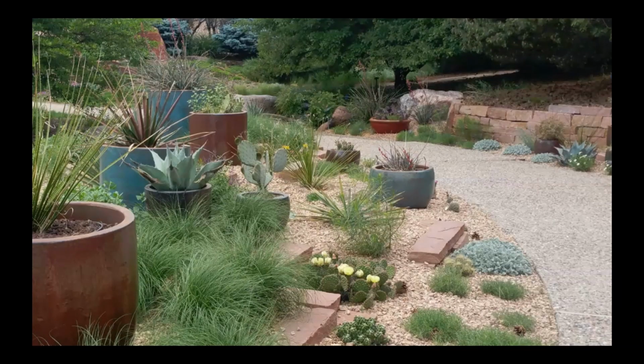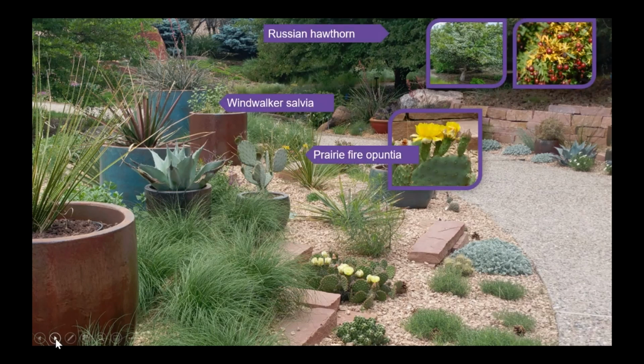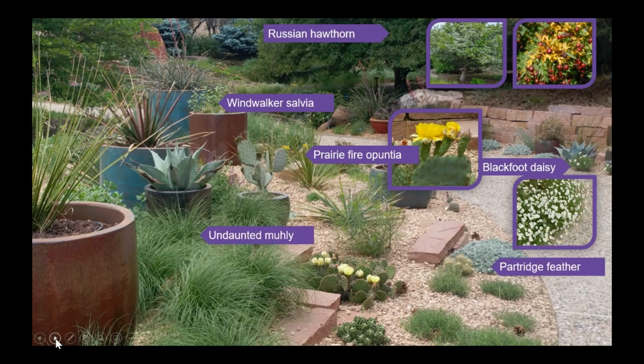So in this scene, this is our cactus garden, and go ahead and start clicking, Catherine, because it's going to go through the names of these plants. I wanted to show this picture because you can see the larger rocks that are mixed in between the fine gravel rock, and I would use fine gravel in this upper section with the cactus. But then there's things like prairie zinnias and Blackfoot daisy that would do a nice job of covering the ground next to those cacti, and partridge feather. Those are all great plants. And then you can get prickly pear that bloom in all sorts of colors and are all different shapes. So there's a lot of options out there.